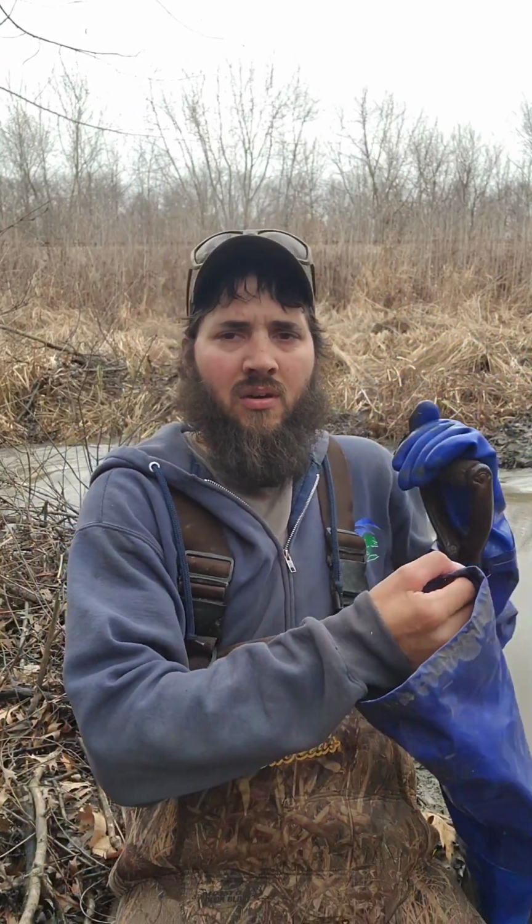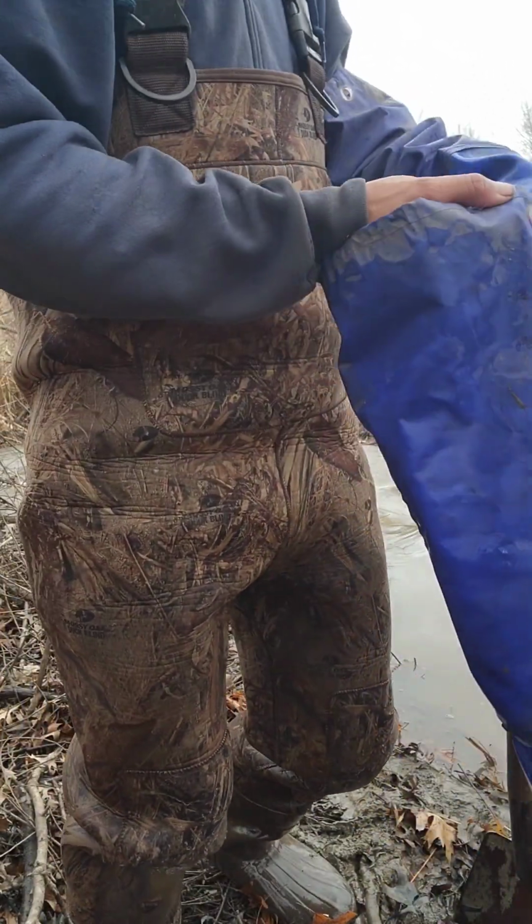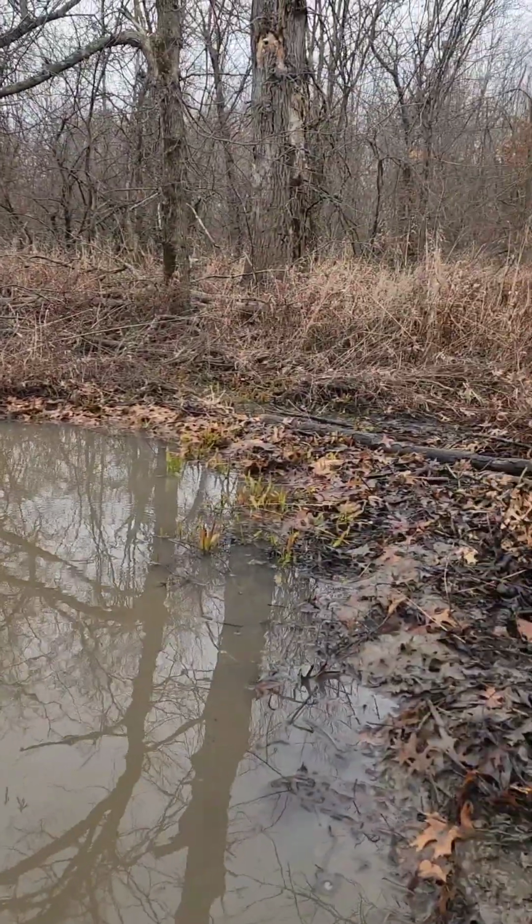Whew. It's hot. That's a lot of work too. But we got it to where we're gonna have to work to get that plugged up. I mean, if I gotta work to catch them, they gotta work to stay alive. It's already moved a lot of water. I mean, it ain't going out that side no more.